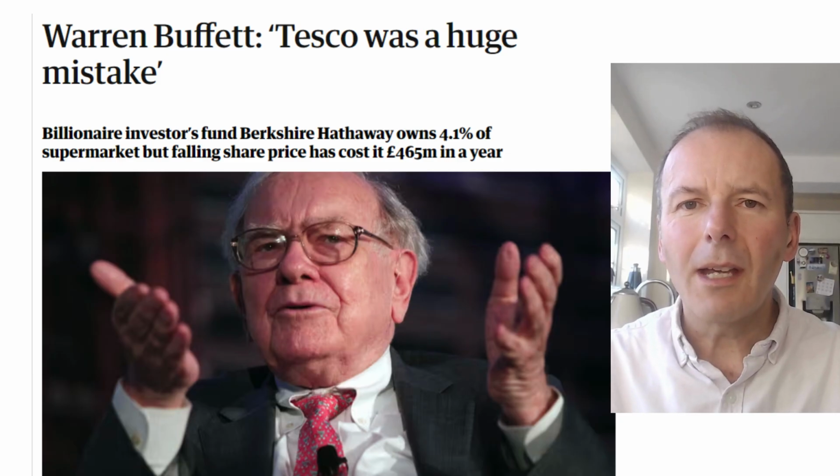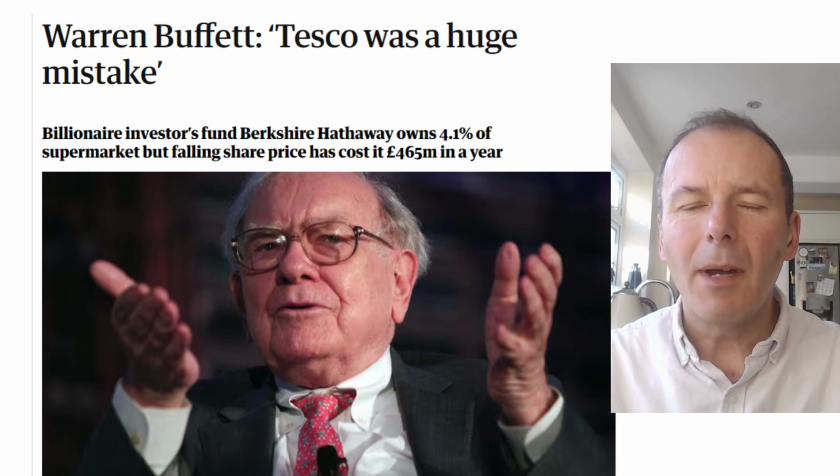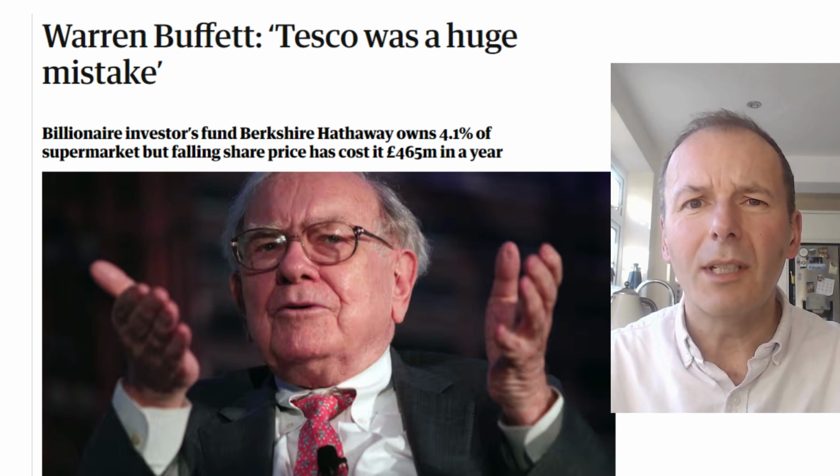I want to talk about an exciting new UK ETF that provides value, income, and fingers crossed capital growth. In the past, UK investors haven't really done that well, and part of the reason is that major players in America, whenever they try and buy UK companies, they end up getting their fingers burnt, just like Warren Buffett here with Tesco. So although UK shares potentially offer good value, they still seem to flummox some of the world's best investors in terms of providing decent investing opportunities.